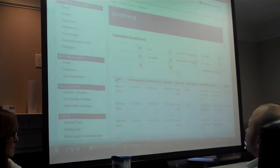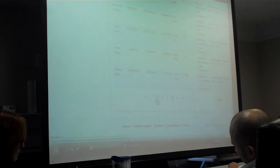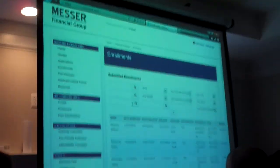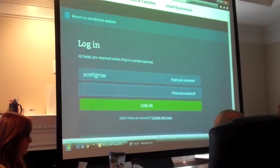You come into the portal, and my suggestion is I would just start from the beginning. Find your last page, which is the beginning, actually. If you go to enrollments, and down here where you have pages, page 1 is actually the ones you've written most recently. The last page, like mine, page 6, is going to be the ones that were written in the very beginning. Whatever. But all you got to do is go over to broker login, healthcare.gov, that little link on the left-hand side. You go over there, which hopefully you guys have done before, to upload some documents for people.